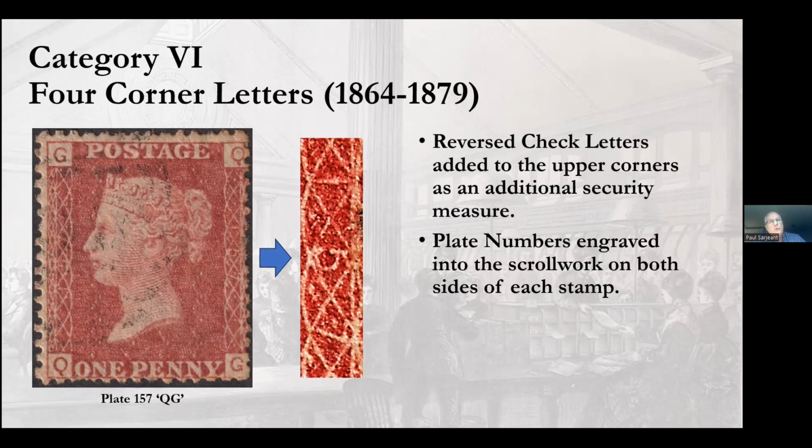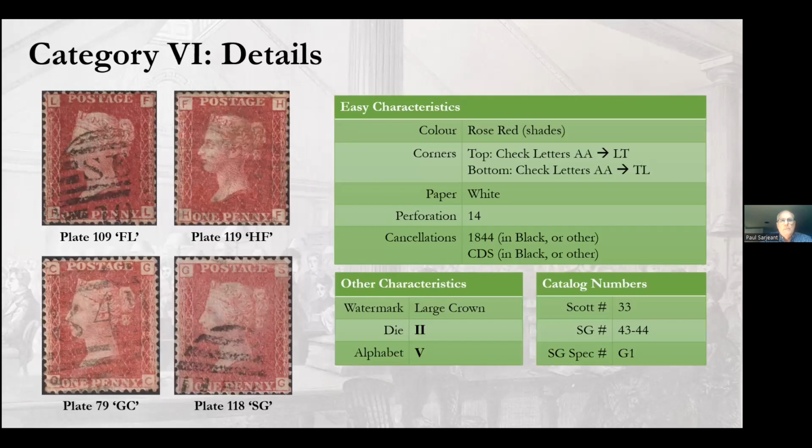So when you start collecting penny reds, these are the ideal ones, because you don't need a PhD in penny reds to figure out the plates. You can do it with a good magnifying glass, and looking for stamps that aren't completely obliterated with cancellations. These were the last penny reds used. They were used until 1879, when Perkins Bacon lost the contract for the penny stamps, and it went to Delarue with a completely new design and a completely new printing technology, surface printing technology.